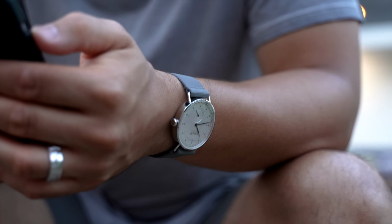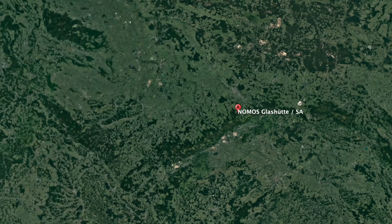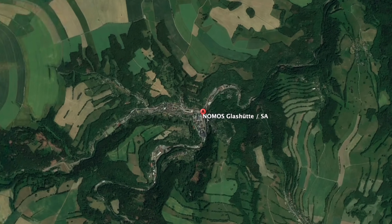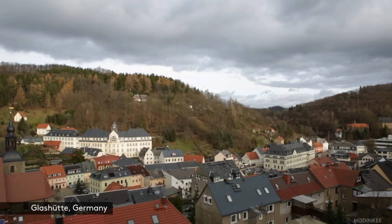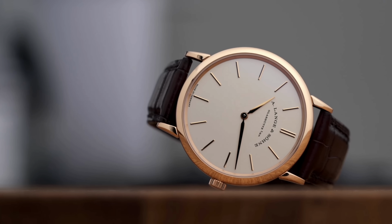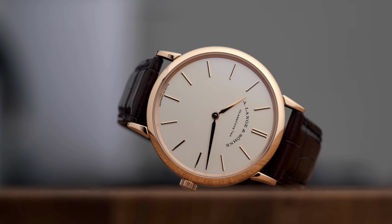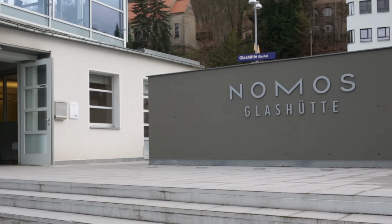Before we go in depth on the watch, some of you might be thinking, what or who is NOMOS? Well, if you're not fully vested in the watch world, that makes sense. Let me break it down. There's a small town in Germany, a couple of hours south of Berlin called Glashütte, that's home to around 7,000 people. While it's a fairly small city, it's home to some incredibly heavy-hitting watch brands like A. Lange & Söhne, Glashütte Original, and the subject of our video, NOMOS.